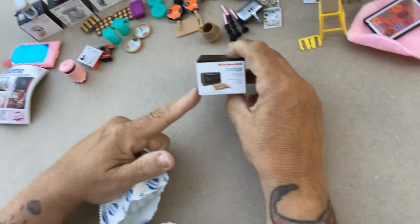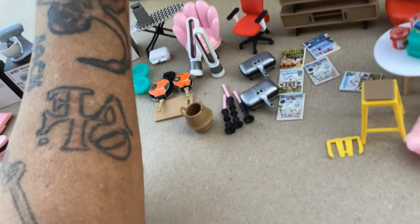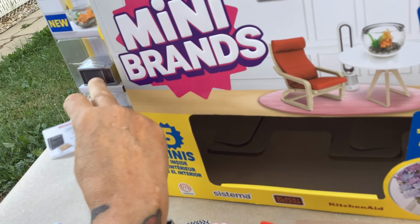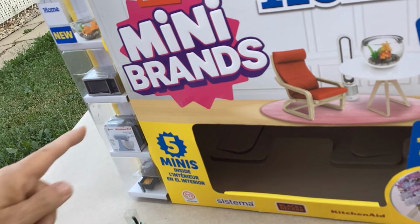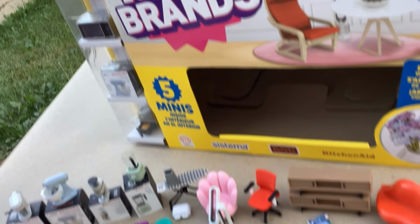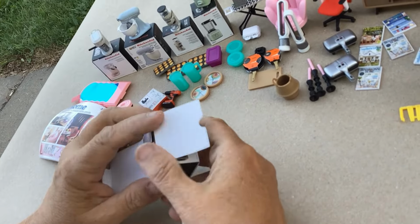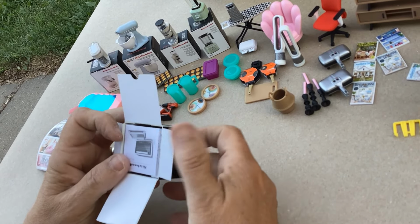And unbelievable. I got the kitchen a toaster oven. Woohoo! I'm happy. And if I look at the one on the box over here, that's the microwave. The one that I just got is actually a toaster oven. So it's actually like a toaster oven air fryer machine that KitchenAid makes.